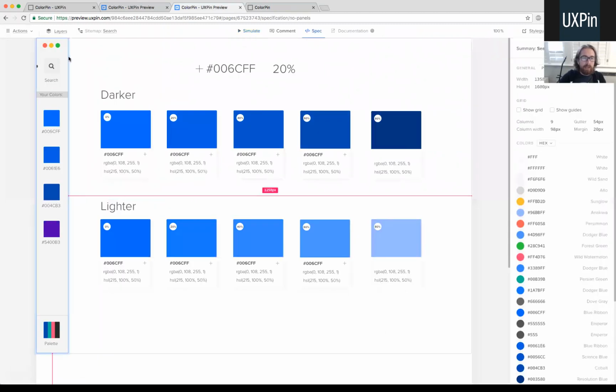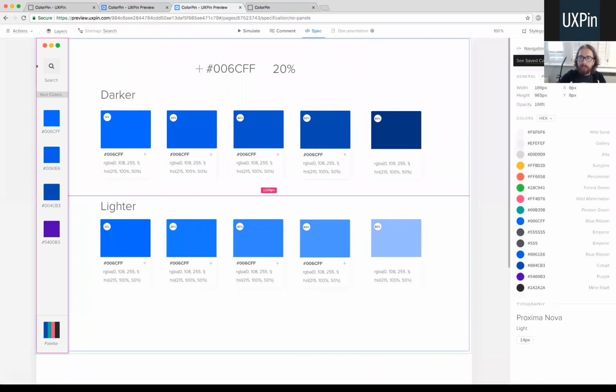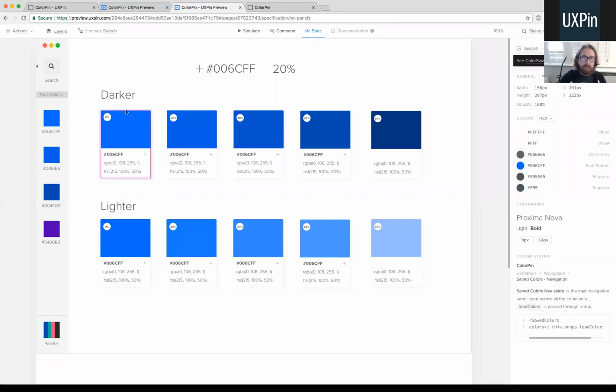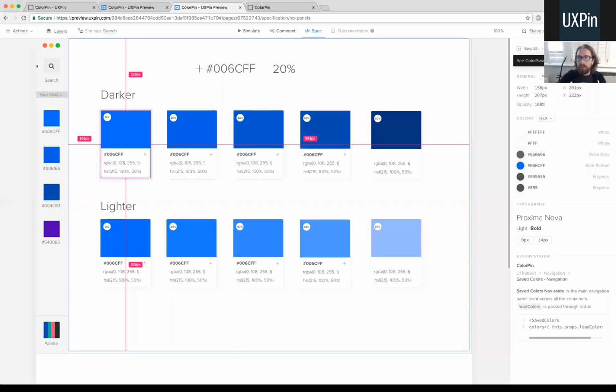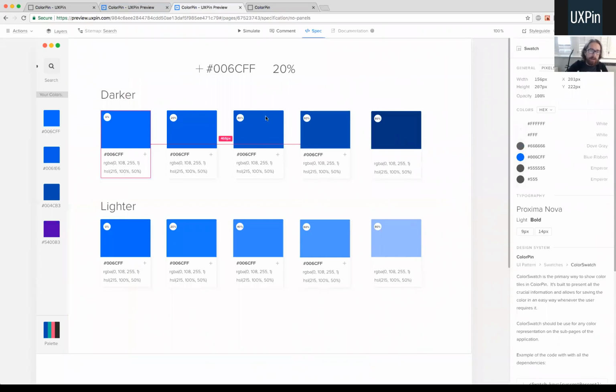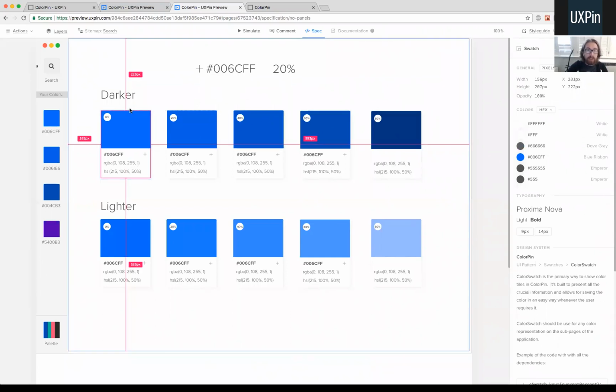So let me click on the pattern, and UXPin recognizes that this is a pattern from the design system. So when I click on that, it shows the documentation straight from the design system, but in the context of the particular experience. So when I'm designing, I keep using these features also in building this mini design system, so I can get this documentation in the context of user action, right? So if we click on a swatch, it's telling us, oh, this is a swatch from the design system. So here's the documentation for the swatch, right? So UXPin automatically recognizes components from the system.